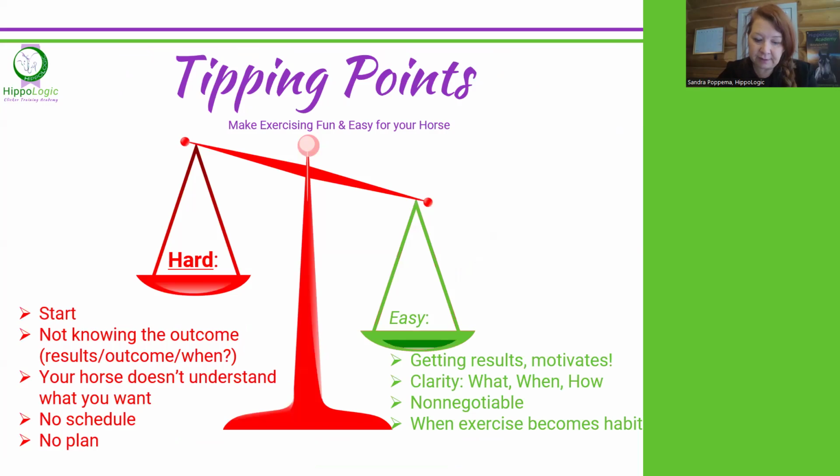Another important lesson I learned in my journey to recovering Kira is that there are tipping points. What is hard gets easy. That's the tipping point. But until it gets easy, it is hard. But once you realize that everything that is hard in the beginning will become easier, it makes it really more motivating to keep at it.